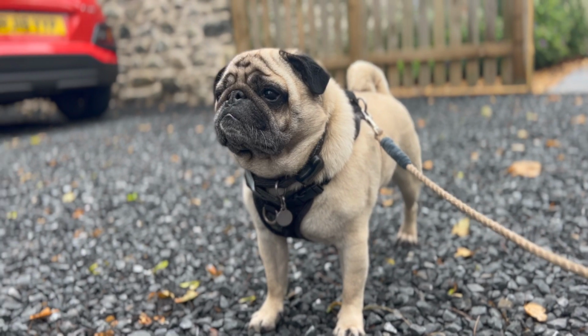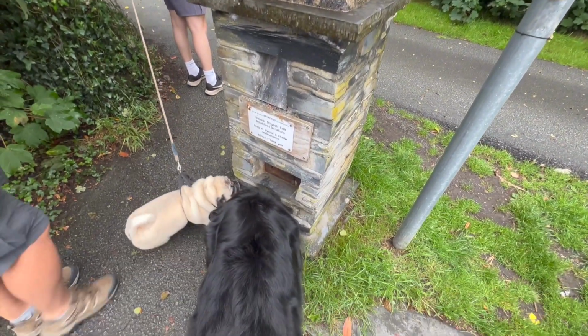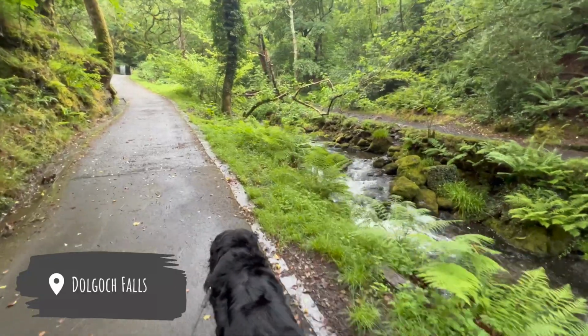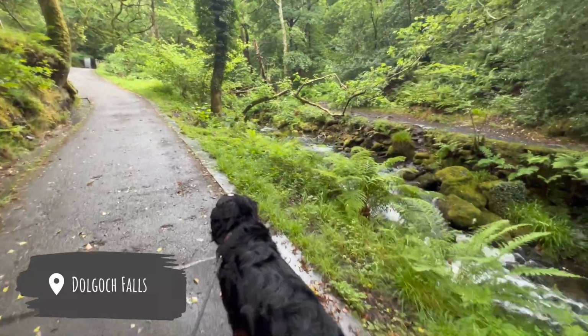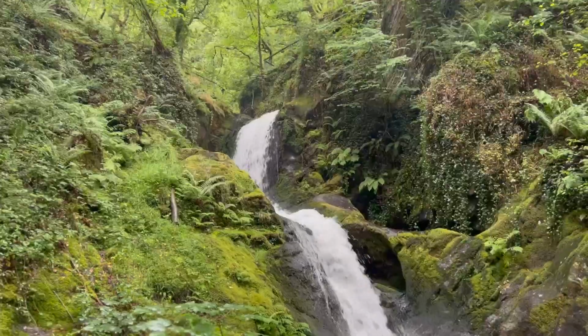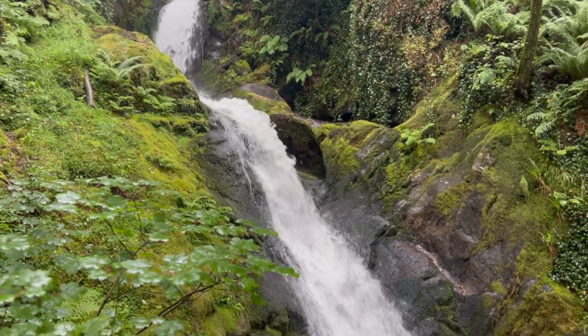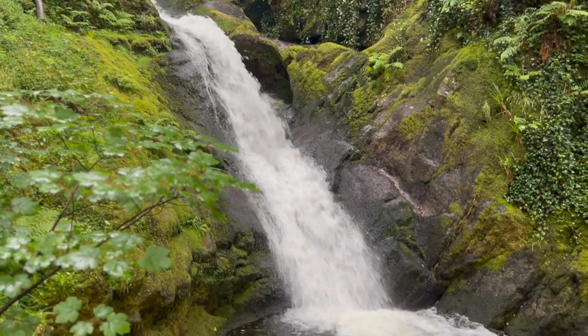Winston was pouting about being brought out in the rain, but we jumped in the car and headed about 6 miles up the road to Dolgoch Falls. There is a set walk that you can follow alongside the river and waterfalls to the top. There's some picnic benches up there, so it makes quite a good walk. The whole thing took us around an hour or so.